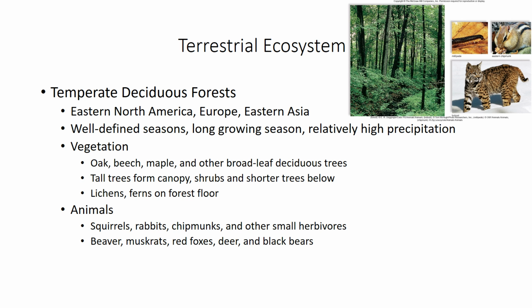Now, the temperate deciduous forest, that's where we live in Texarkana, and that's eastern North America, Europe, eastern Asia. We have well-defined seasons, pretty long growing season. There's lots of farming in our area, pretty high precipitation. It rains here quite a lot. The vegetation that's here, you can see oak trees, beech trees, broadleaf deciduous trees, and also pine trees. And then you have tall trees that form a canopy. And then you have shrubs and vegetation below, like kudzu, a lot of ivy, things like that. Lichens, lots of ferns.